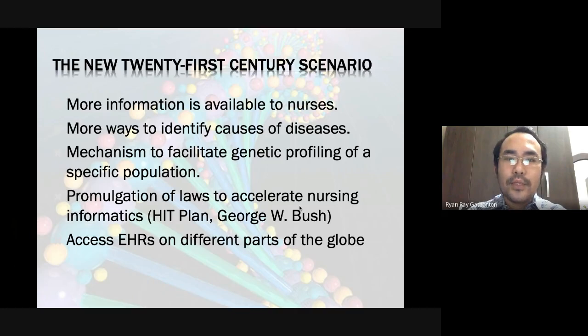And also, in the 21st century healthcare setting, there are more ways to identify the causes of diseases, making our information database diverse and wide in scope. Also, genetic profiling is used to have a profile for a specific population, and there are laws that are promulgated to accelerate nursing informatics. And also there should be access, which deems it necessary to have EHRs in different parts of the globe.